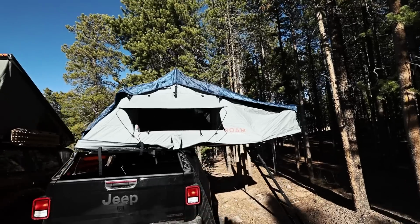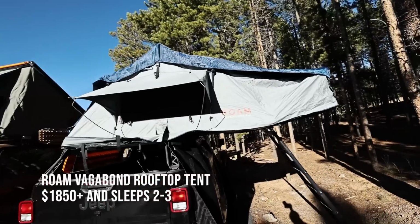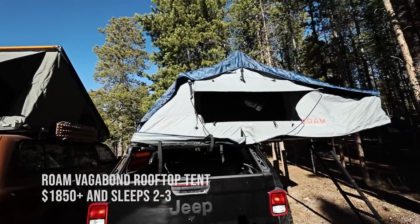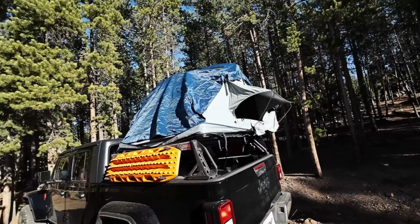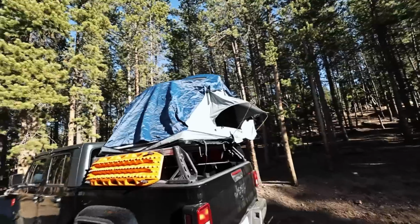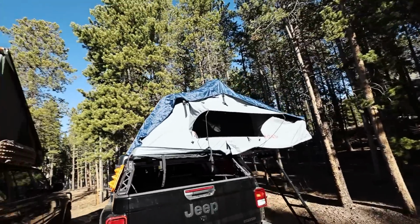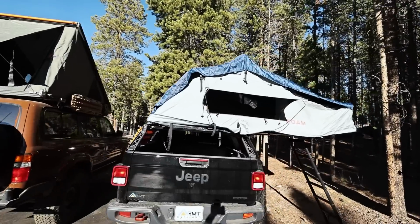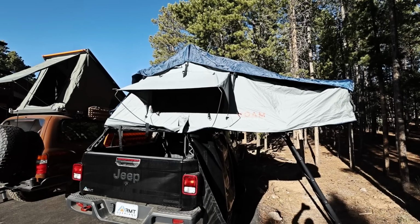So this one over here is from Roam Adventure Company, and it's pretty indicative of the majority of rooftop tents on the market. Now, an industry secret that probably most of these tent manufacturers don't want me to talk about is most of these tents are made out of the same one or two or three factories in China. They're all pretty much the same.